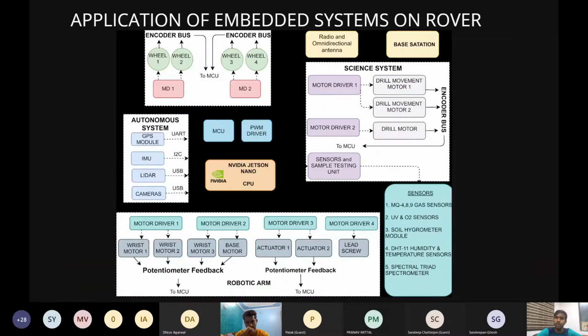Let us discuss the applications of embedded system in our rover. We have so many tasks that we have to perform, and we need our desired outputs. So what we will do, through the embedded system we have motor drivers and we have a microcontroller. Microcontrollers can be of many types. Currently we are using Arduino Uno and Arduino Mega.